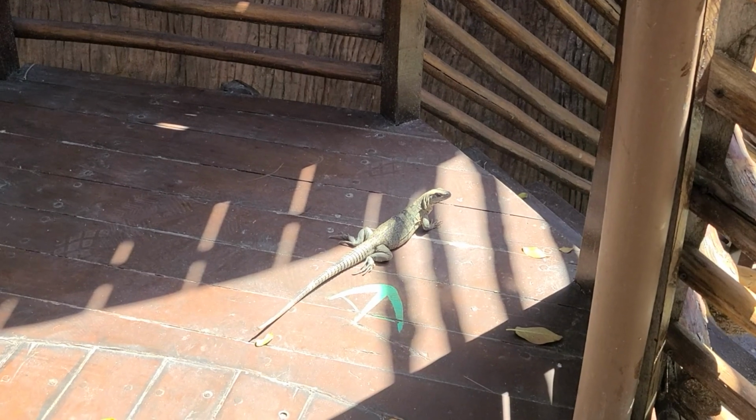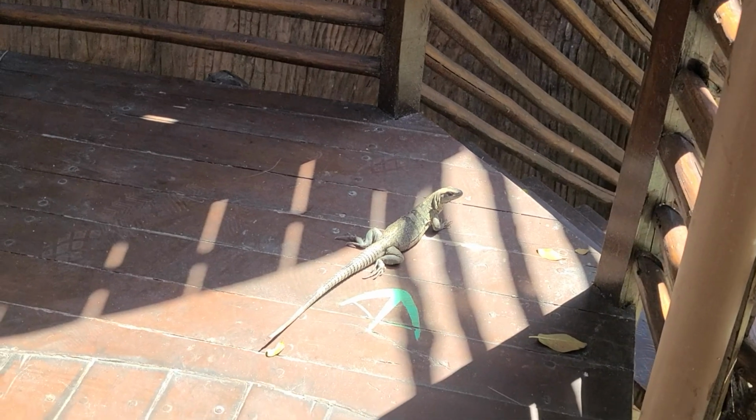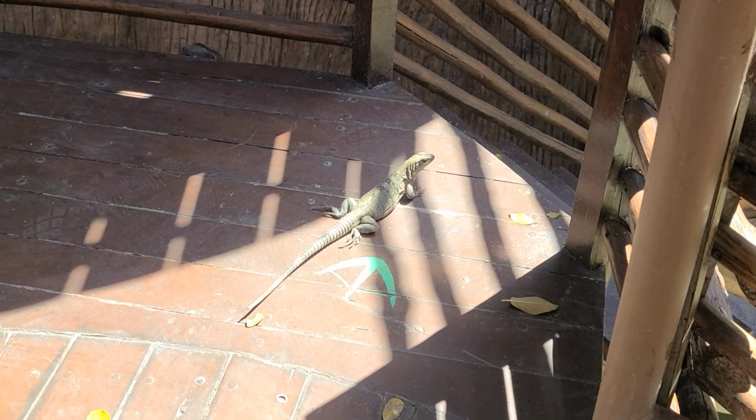We also made friends with an iguana, lizard, not sure which is the correct term. He's big, inside the bird houses.